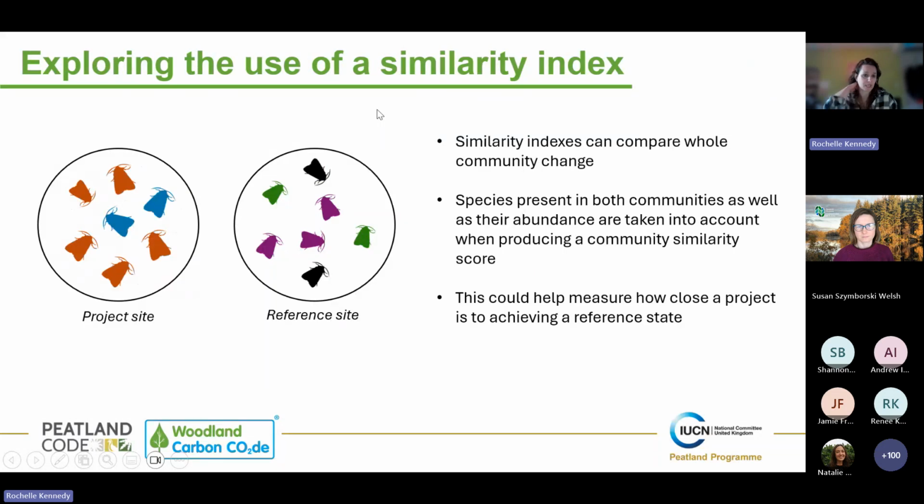So one of the ways that we were looking at was, instead of weighting species by conservation value, using some kind of similarity index to measure change in communities from the project site towards the reference site, which is in a near natural or good condition. Using these similarity indexes, the species present as well as their abundances are taken into account. And so this could help to measure how close a project is to achieving a reference state.